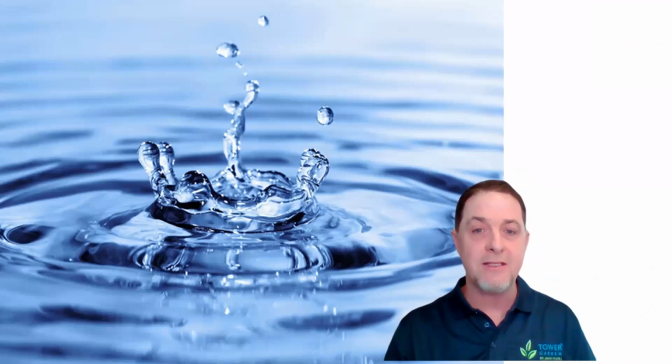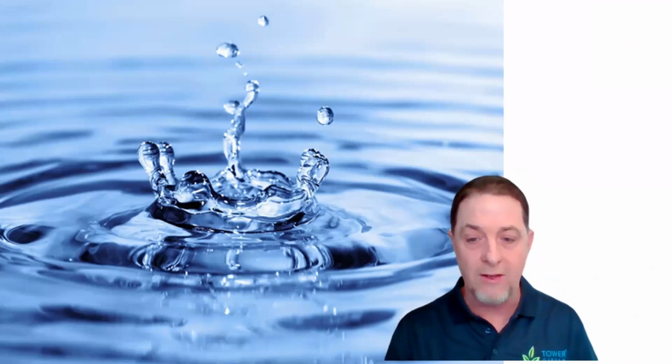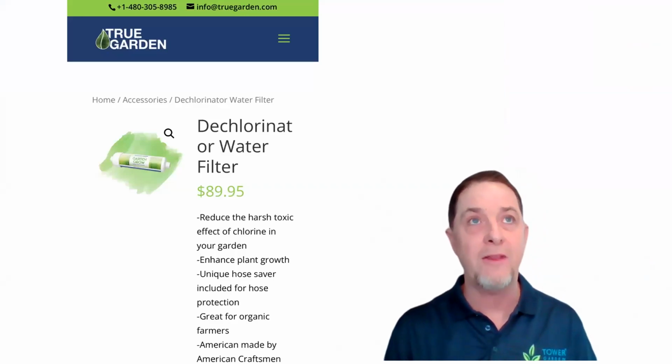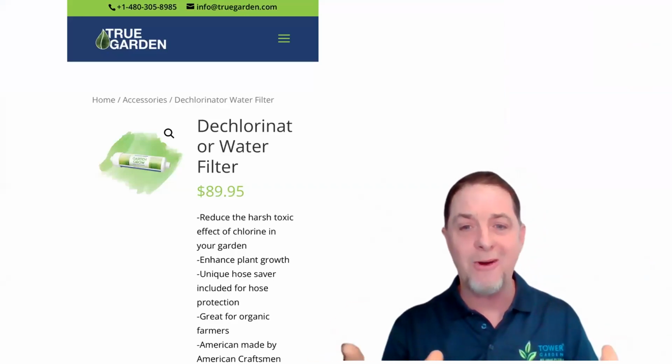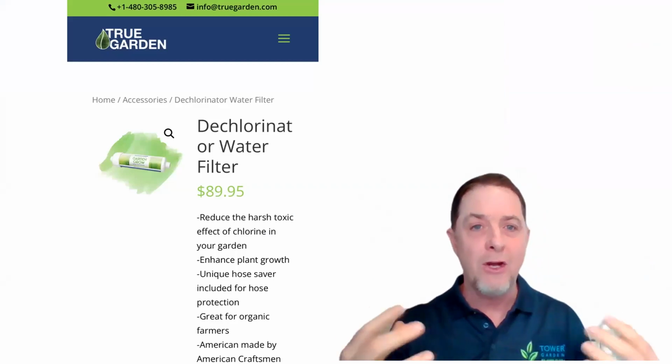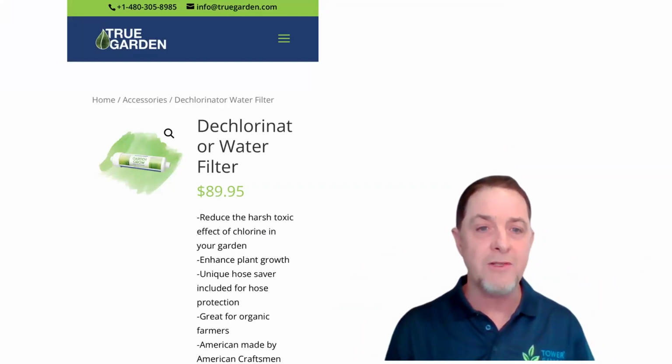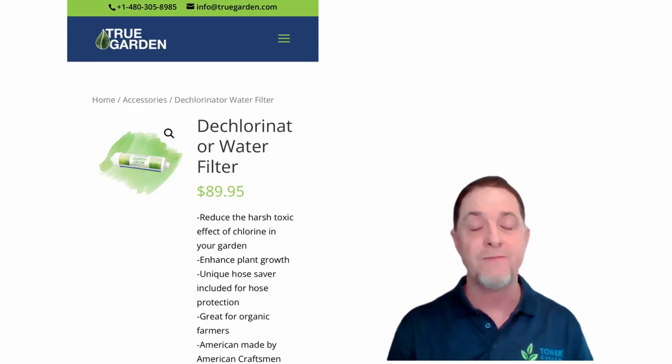And the drier it gets, the more mineralized the water gets. So one of the things that we have found, and this isn't just tower gardening, this is any form of urban container gardening or hydroponic gardening, is that these minerals can build up and cause a lot of issues.